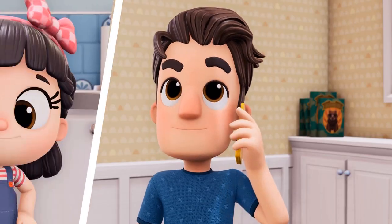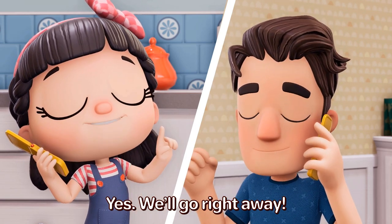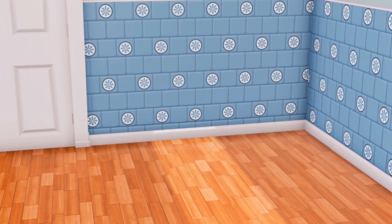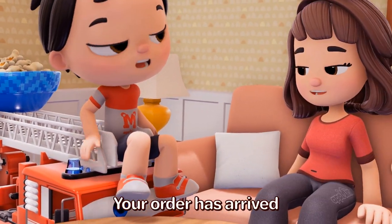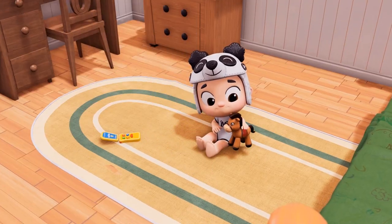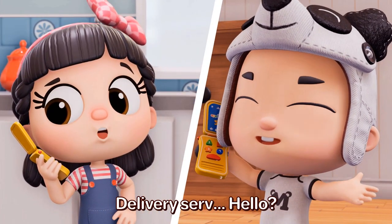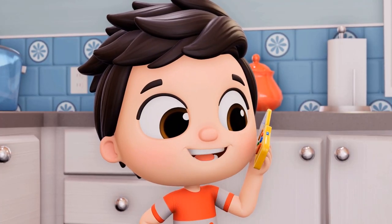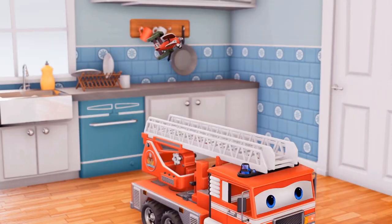Delivery service, what do you need? Do you have any popcorn? Yes, we'll go right away. Great. Here we go. Your order has arrived. Bye. Thank you. Delivery service. Lots of good toys. On our way. Lots of toys.